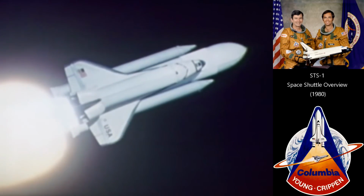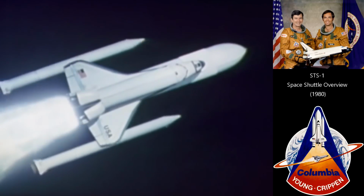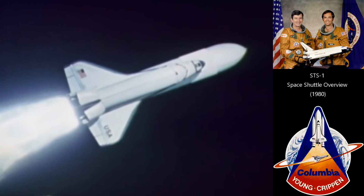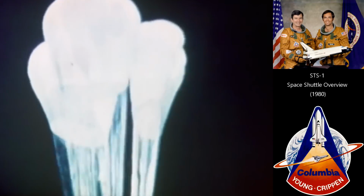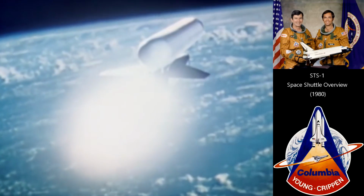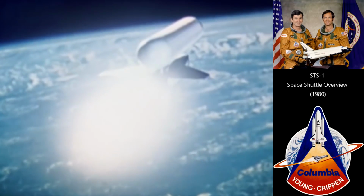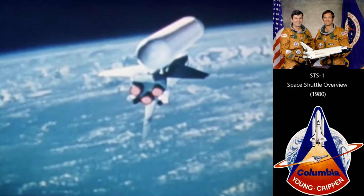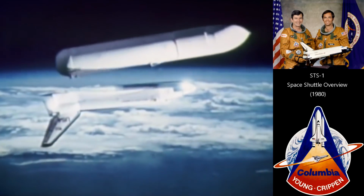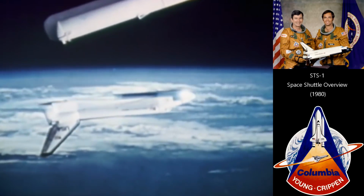Two minutes later, the solid boosters will burn out, separate from the external tank, then parachute to a water landing and recovery in the Atlantic Ocean. The boosters will be refurbished and returned to service on a continuing basis. The orbiter's main engines, fed by the external tank, will burn for approximately 6 more minutes. Shortly before achieving orbit, the main engines will shut down and the external tank will be jettisoned. This empty metal shell will not be recovered, but will fall harmlessly into a remote ocean area.